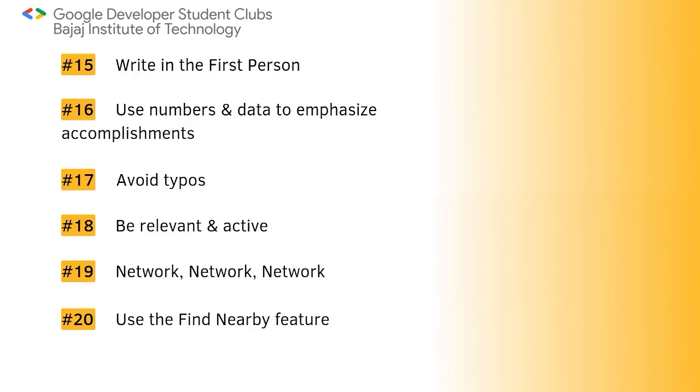And then the next step is add some interests. The interests section is not going to land you your new job, but it will help show your personality on your profile. You can add your interests by following that page.